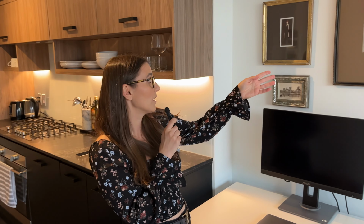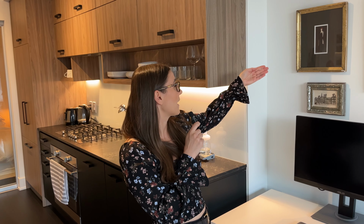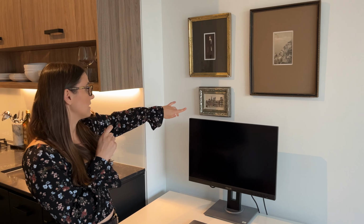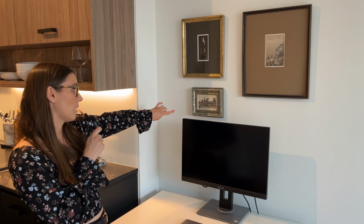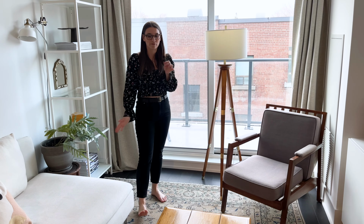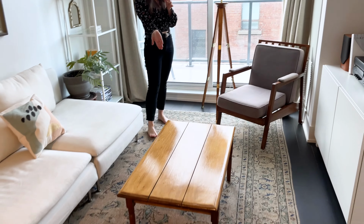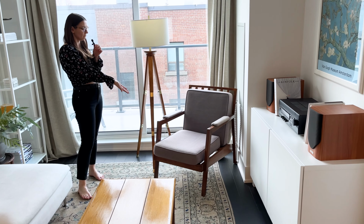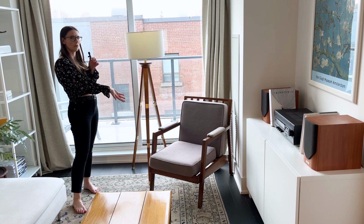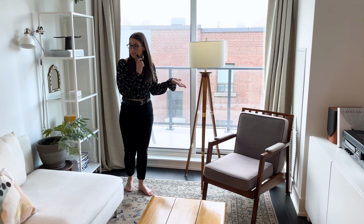This is a postcard we got in Positano. This is another postcard that I got at a museum, and this is a vintage postcard I bought in Paris when I was living there a few years ago. In terms of furnishings, we have a bit of a mix. This is a table we inherited from Edward's parents. We bought this chair at the Leslieville flea market like 6 or 7 years ago, longer. This is a lamp from Target.